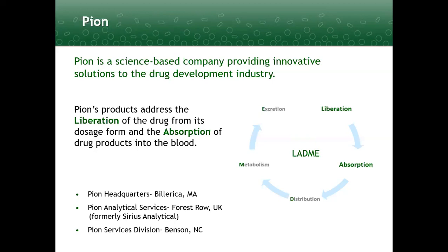Our company headquarters is in Billerica, Mass, just outside of Boston. This is our Center for Instrument Research and Development and Manufacturing, and also houses our US Applications Lab. We have an analytical services business, formerly Sirius Analytical, in Forest Row, UK, and our service operation is based in North Carolina.